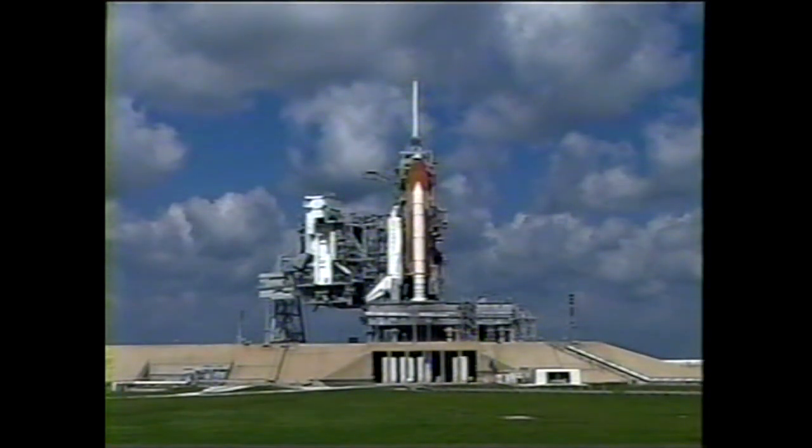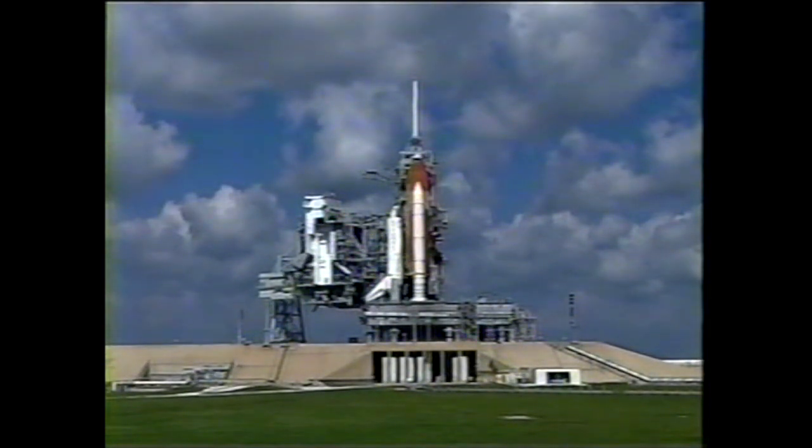And this is a live shot once again at the launch pad where Discovery awaits its launch in only about 23 minutes or so. We have 14 minutes remaining in this planned built-in hold. At T-minus 9 minutes and holding, this is Shuttle Launch Control.